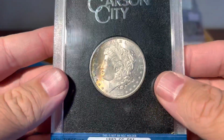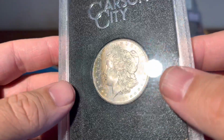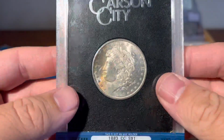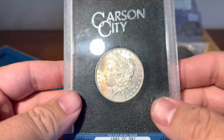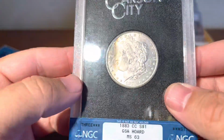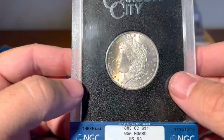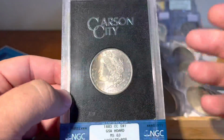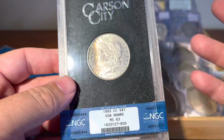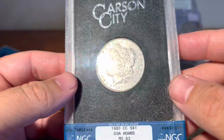But if you could see the obverse, you see what I see? Beautiful toning. Fiery orange with some blue in there. Beautiful original toning. You don't see too many Carson Cities with any toning for that matter. Most of the pieces that are left remaining in the marketplace have no toning, and they're just kind of average to me. But we're going all out.